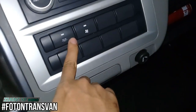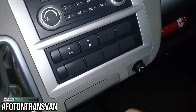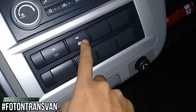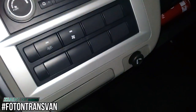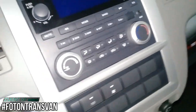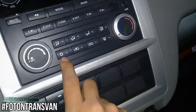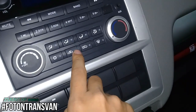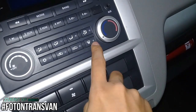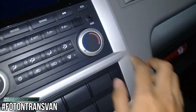This button right here turns on or off all of your interior lighting within the van. And here's the button to turn off or on your air conditioning system through the rear. Very simple aircon controls: fan speed to the left, and your different modes right here. Air conditioning, recirculation, outside air, your front defrost, and temperature control through the left.